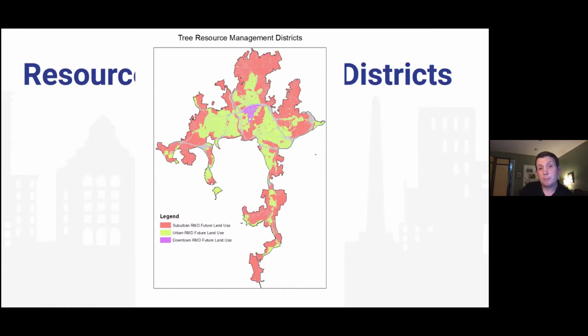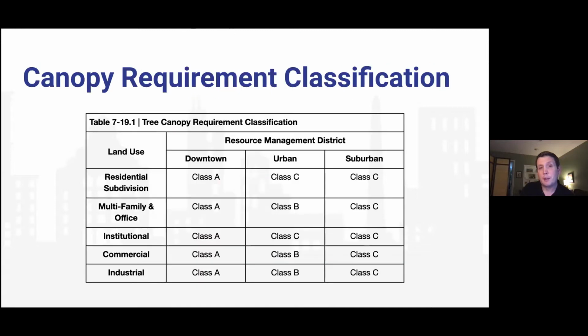So once you've identified the resource management district in which a piece of land falls, the next thing to do would be to identify what the canopy classification requirement is. And we do that by cross-referencing that resource management district that we just found by the land use that someone's proposing when they develop. These are broad general land uses: residential subdivisions, because again, single family residential is not applicable to this, multifamily developments, institutional, commercial, and industrial. You cross-reference that with your recently derived resource management district, and you find out if you're a class A, B, or C site.